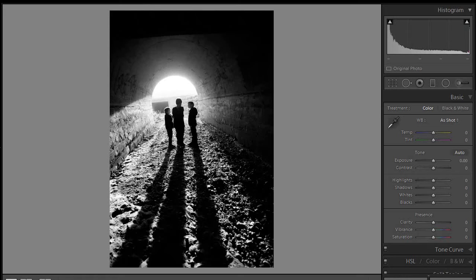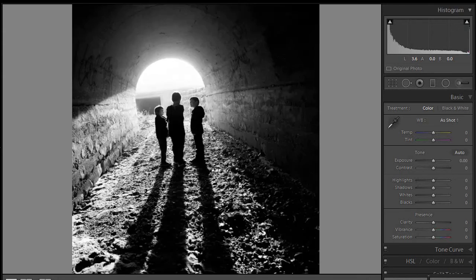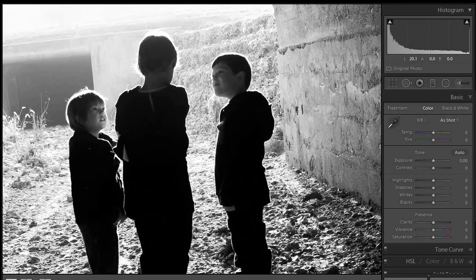And this is a wonderful scene of three boys. I'm guessing they're brothers, just from the size and the body language and so forth. And they're in a tunnel of some sort, but great use of the environment to capture these boys backlit, but not completely silhouetted. If we zoom in, we can see the two younger boys.